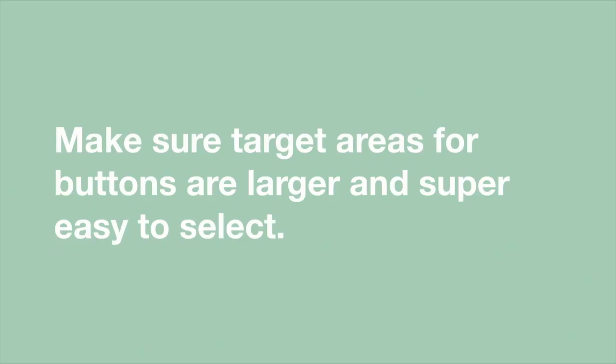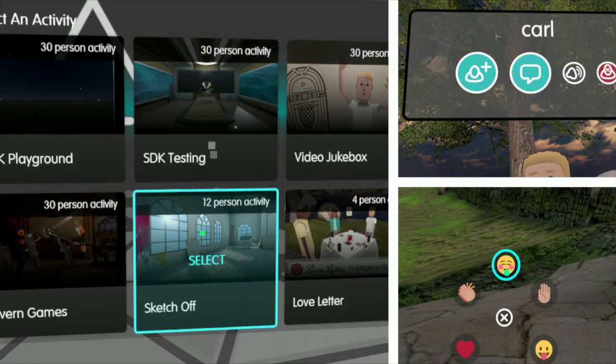And then also just in terms of hover states being very obvious, make sure that stuff is large and very easy to select. And so, thick borders, bright colors, round objects are comfortable to select. They're kind of easier to select.